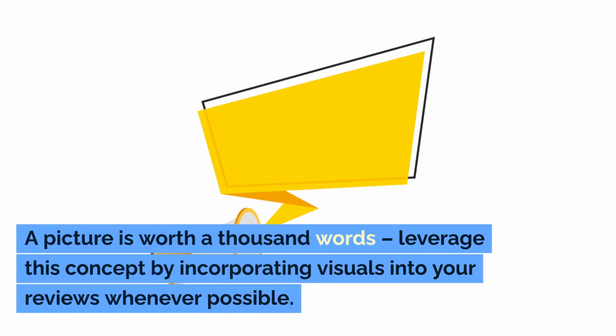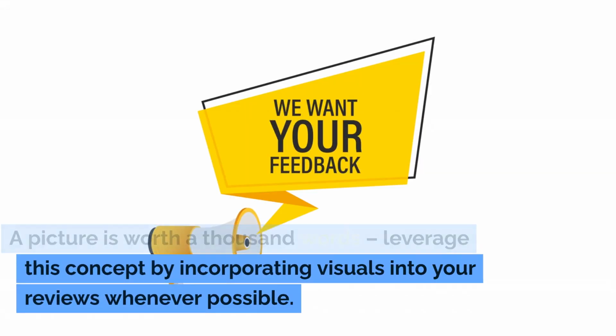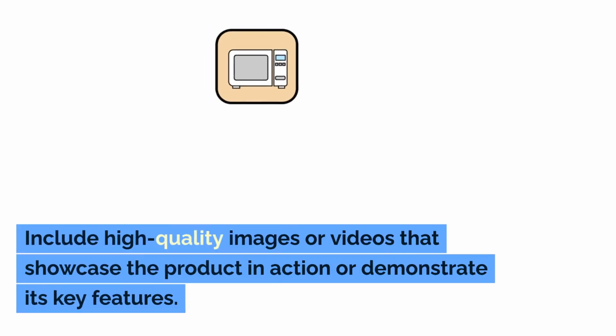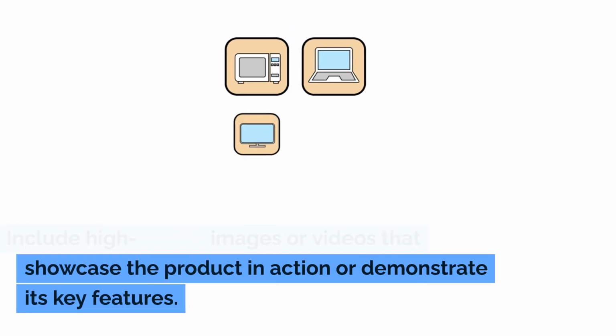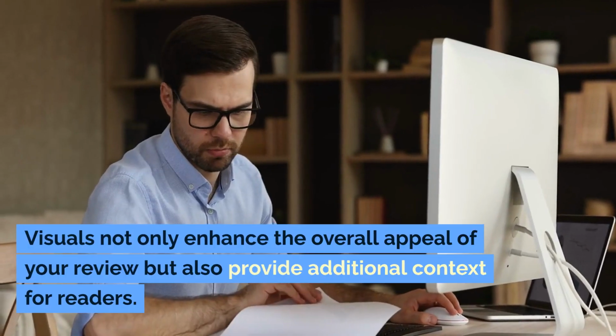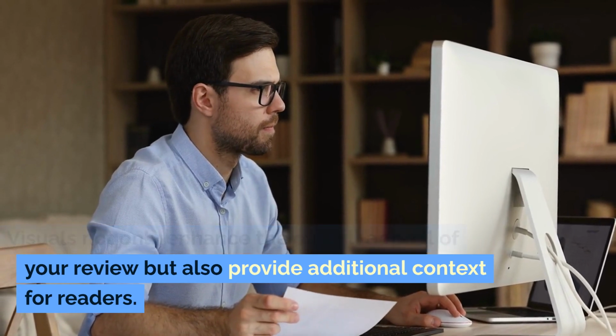Incorporate visuals. A picture is worth 1,000 words. Leverage this concept by incorporating visuals into your reviews whenever possible. Include high-quality images or videos that showcase the product in action or demonstrate its key features. Visuals not only enhance the overall appeal of your review but also provide additional context for readers.